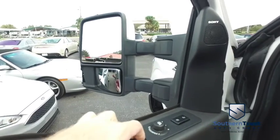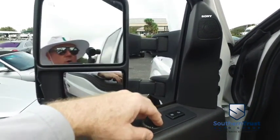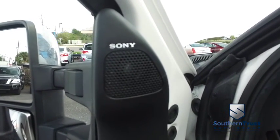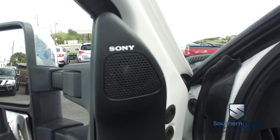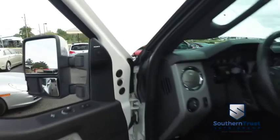Extend them out to see what's towing behind you. Bring them back in when you gotta go through a tight space. It's a pickup truck or a space shuttle. So much technology, I can't tell the difference. Listen to crystal clear Concert Symphony sounds on the Sony speaker system. Sounding good, rolling through your neighborhood. Somebody ring the bell.